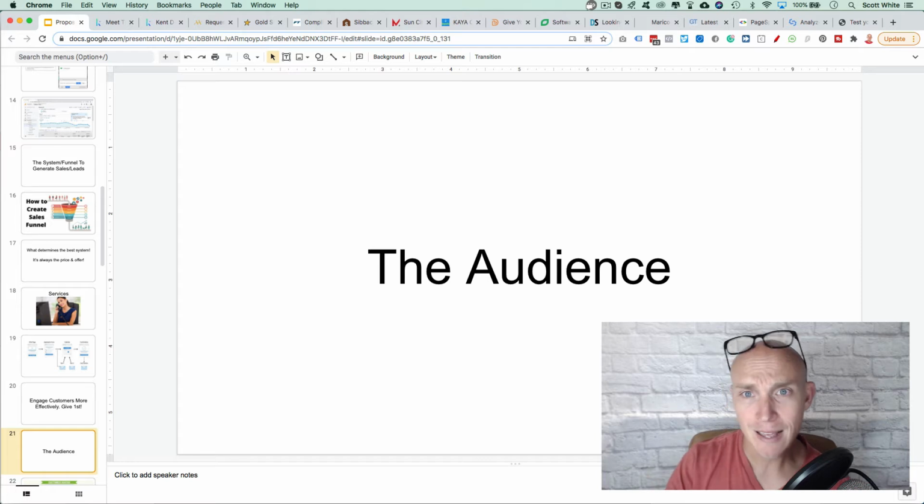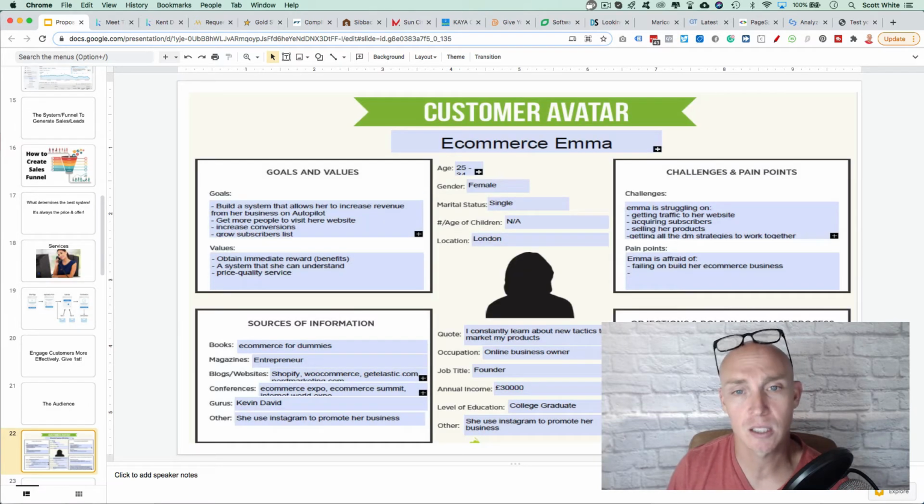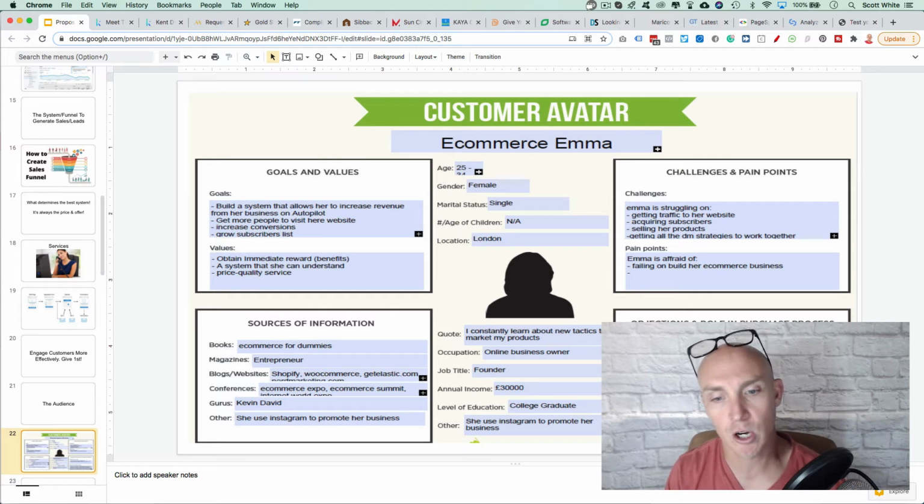So the first thing you should do when you're developing these things is, who is your audience? Have you created what's called a customer avatar? So this is an example, e-commerce Emma. She's 25, she's female, she's single. She's an online business owner. She's the founder. Her annual income, she was a college graduate.